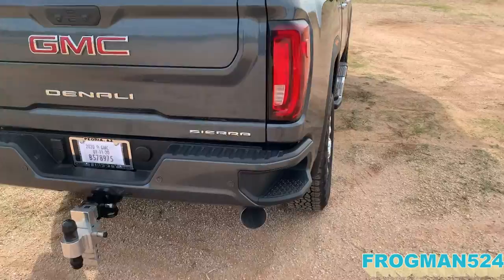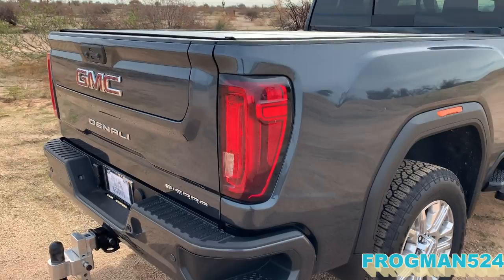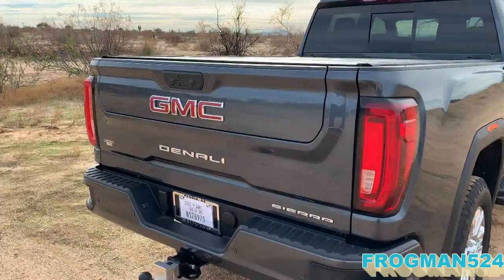What else? All LED tail lights, blinkers, backup lights. Everything is LED, I believe, except for the license plate lights, which doesn't make any sense, but hey, they probably saved a little bit of money.